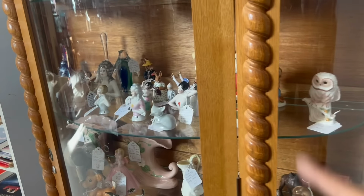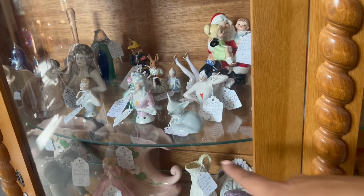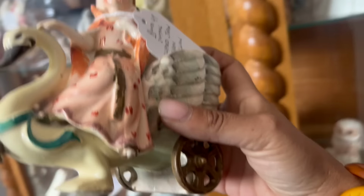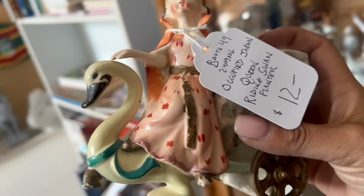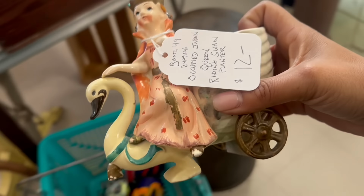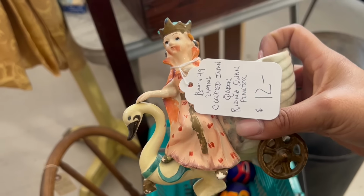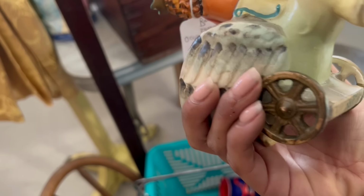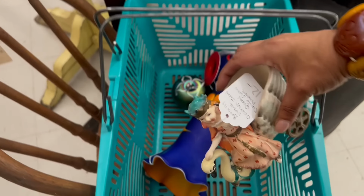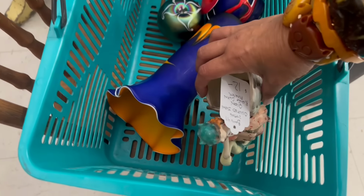Well, I'm just futzing around in this booth, waiting for the key for the Royal Doulton. And I saw this. How did I miss this? That is a fantastic planter. Occupied Japan, the swan, the queen riding the swan. That's a really good one. $12 on that. I've only ever seen it once, and it sold for pretty good money, and it's super special, so that's coming home with me as well. And look at this planter.